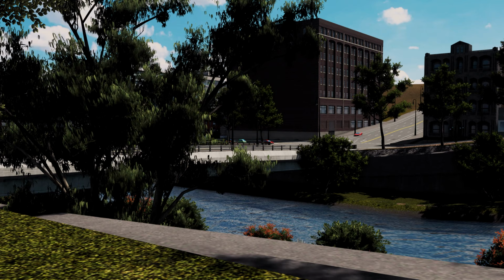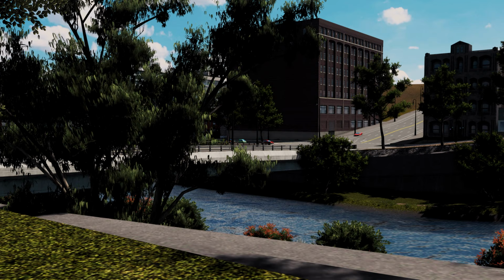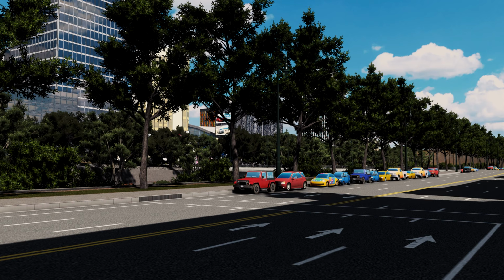So yeah, this is the view looking up. The train actually goes up into the lower density part of the city. So those will be the suburbs. Okay, and the next one we have is just the opposite view. So you're actually looking behind the state capitol, which we'll look at in the next one. But yeah, I mean, it turned out awesome.